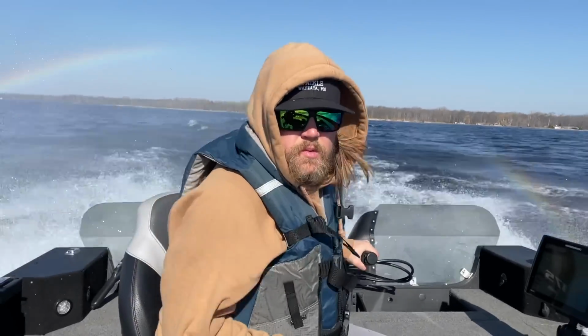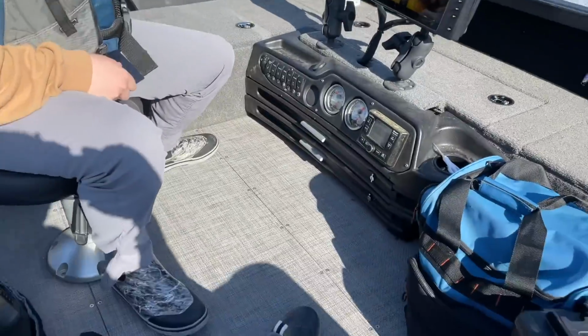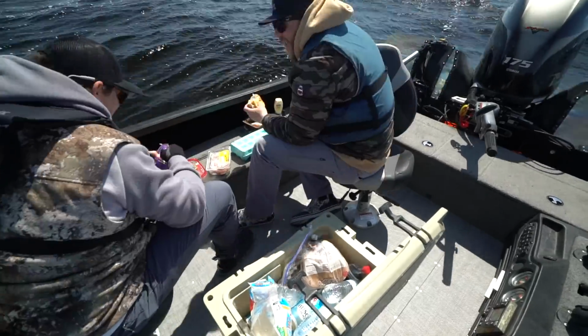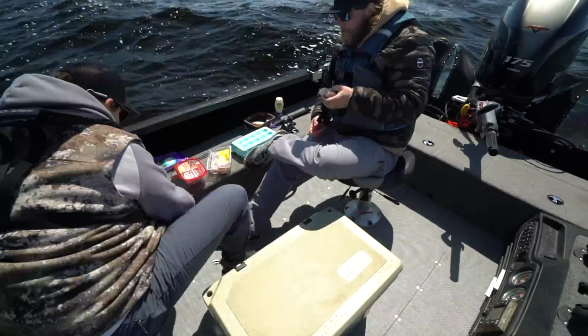All right, the wind has really started to pick up here. It's actually getting kind of gnarly. We might call it quits here soon, but quick snack break before we idle around more.